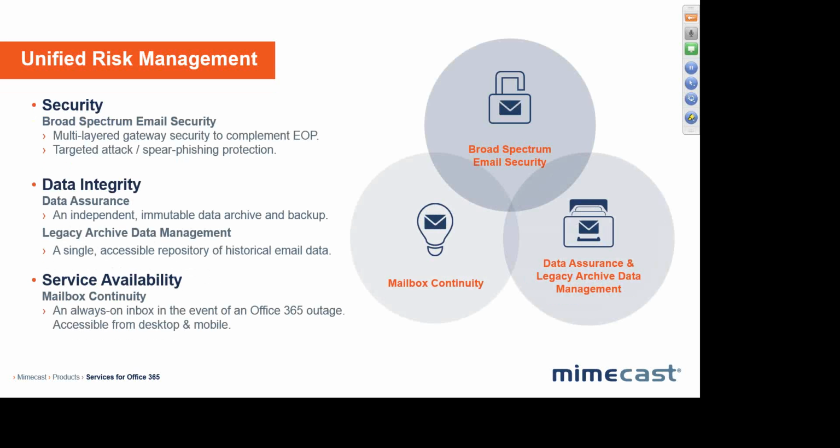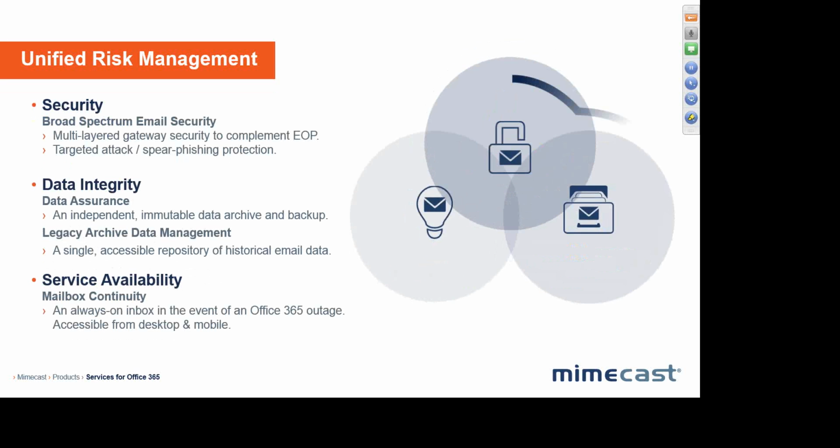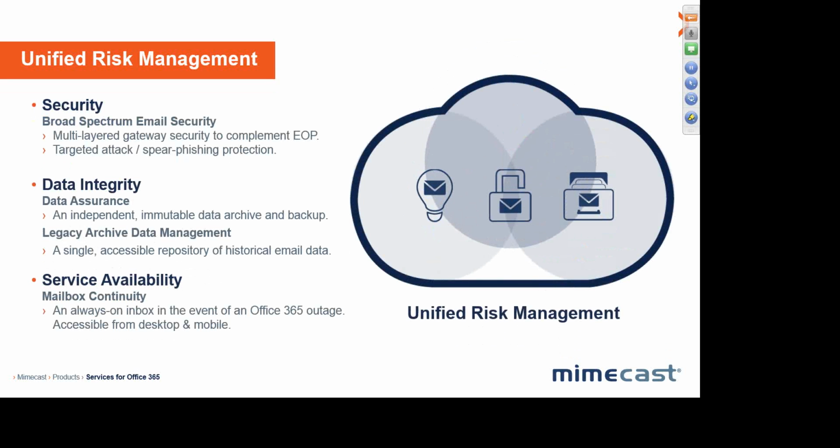Using legacy archive data management services, we have the ability to absorb historic data, providing a single accessible repository of historic email in the cloud. It's cost effective and also proactively managed, which helps speed up Office 365 migration. From a service availability perspective, there is the idea of mailbox continuity as an always-on inbox in the event of an Office 365 outage, fully accessible. So, critically, Mimecast delivers a unified risk management solution for Office 365, helping to mitigate security, integrity, availability risks 100% from a cloud service.